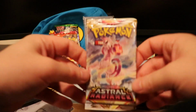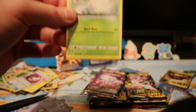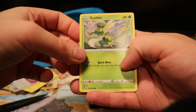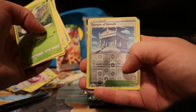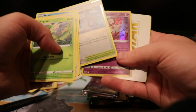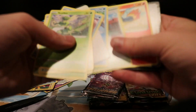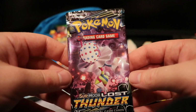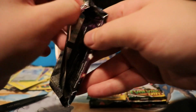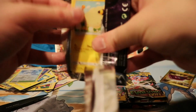Okay. Got some Astral Radiance. Some more Astral Radiance. I think the biggest hit so far is that golden card. Hisuian Sinnoh and a Typhlosion. Oh, nice. And the most rare card ever. It's the V-Star. Most important card. All right, cool. We got some Lost Thunder. I believe in this set there's a really cool Lugia card. That'll be dope getting that. I don't have that one yet.